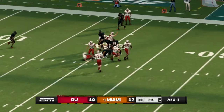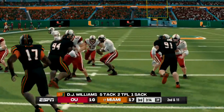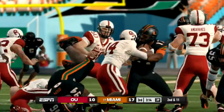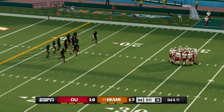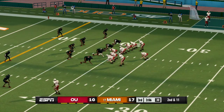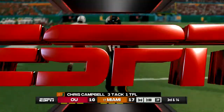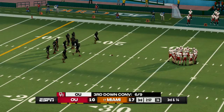To try and scramble. He gets sacked on the play. Second and 11 coming up now. Ball on the 20-yard line. And they hit him in the backfield. The halfback took the pitch but couldn't find any running lanes. And there were no running lanes because this defense had so much penetration into the backfield. He would have been lucky to get back to the line of scrimmage.